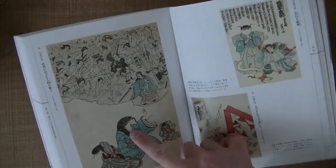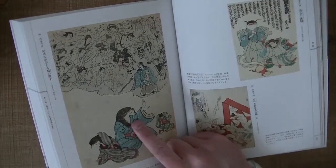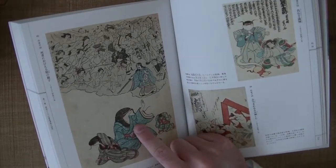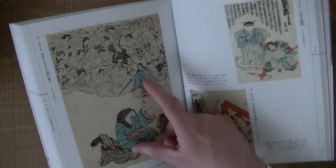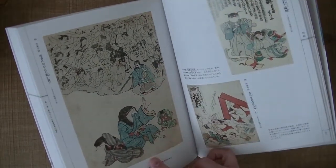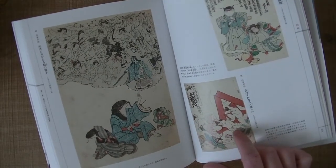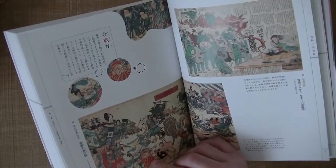And this is a giant catfish, which is the god of earthquakes, so they live under Japan, and when they move it causes earthquakes. So I guess this is people trying to pacify the earthquake gods to not have earthquakes. And this is perhaps a tsunami, people being washed away in a crumbling house.